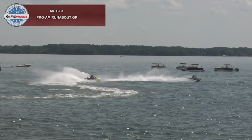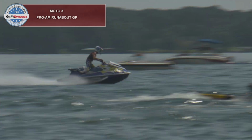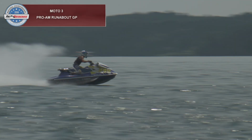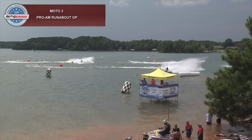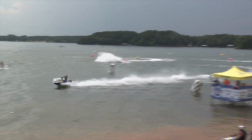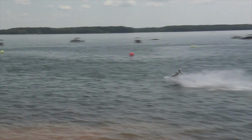Well, and here's where Dylan Osborne gets Brian Baldwin by about a boat length and a half. And he's going to make that work because Osborne's going to bring this home. Taking the checkered flag and the win, it's going to be Dylan Osborne with a great wire-to-wire win. Came out, got second in the last moto, to salvage some points.